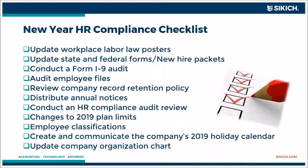So audit employee files. Make sure your employee files are finalized and include all of the documents necessary to complete the employee file. Do not include documents that are considered unfinished or problematic should you be audited. Review your record retention policy. You want to double check that your records are in order and that your policy is up to date.